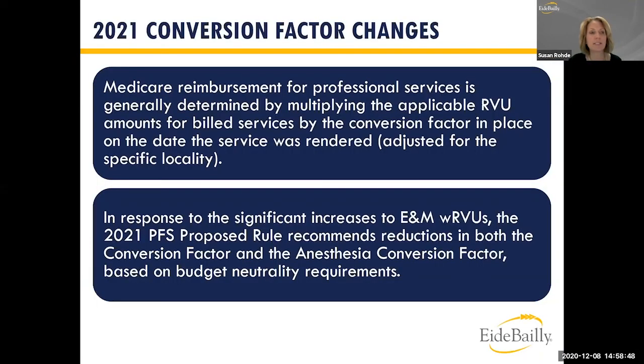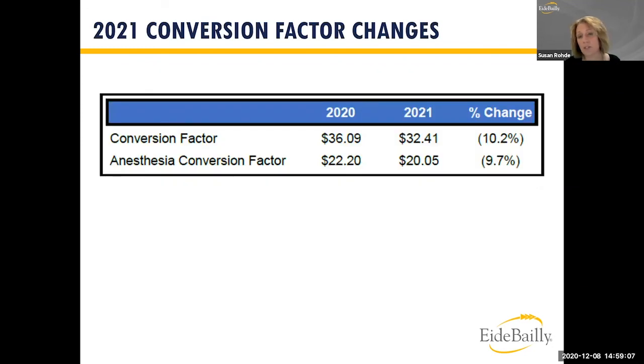The next few slides are about the conversion factor, and maybe this won't relate to you at your facility, but generally speaking, professional services are determined by multiplying the applicable RVU times the conversion factor. So in 2020, the conversion factor was 36.09. In 2021, it went to 32.41, which is about a 10% decrease in that conversion factor.